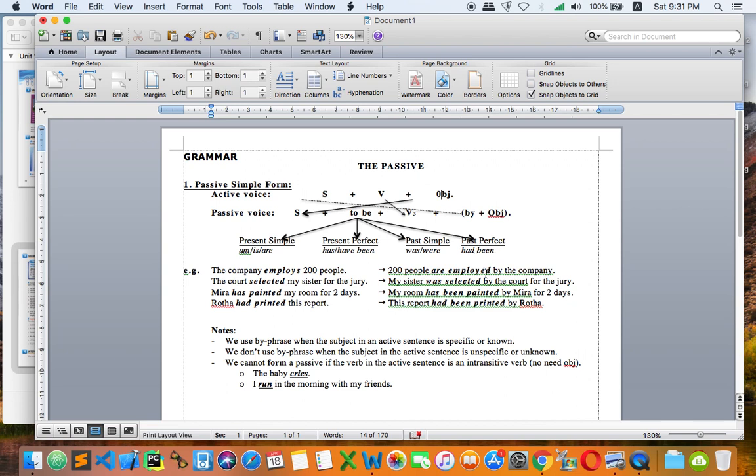So let's take a look at these 4 examples. The company employs 200 people. We have the subject, the company, employs is the verb, and 200 people is the object.